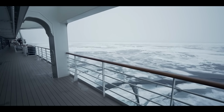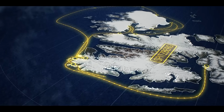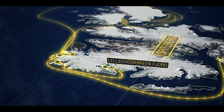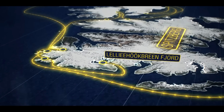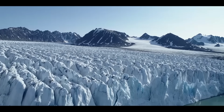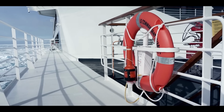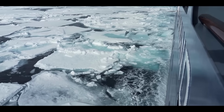The Commandant Charcot has been cruising for 10 days and is now heading south, sailing along the east coast of Spitsbergen Island. Its next destination, before returning to port, is a fjord near the Lillehookbreen Glacier, one of the largest in the archipelago. This area is pristine, an untouched and fragile wilderness, and the ship must navigate with the utmost discretion and respect to protect the environment.